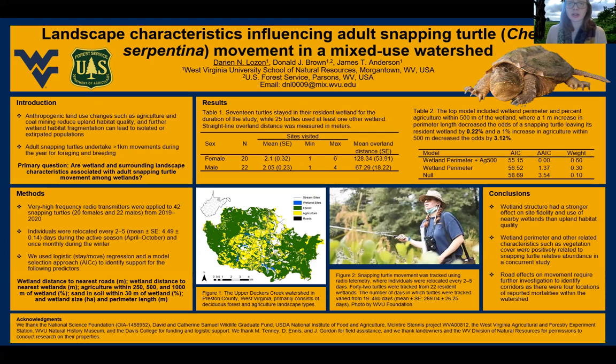My name is Lozon, and I'm a master's student in wildlife and fisheries resources at West Virginia University. I'll be discussing some results from my master's thesis investigating landscape characteristics that influence adult snapping turtle movement in a mixed-use watershed. At this point in history, it's no surprise that human-induced landscape alterations such as agriculture and development can affect plants and animals by fragmenting landscape that can result in isolation of populations or further lead to extirpation.